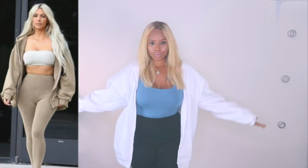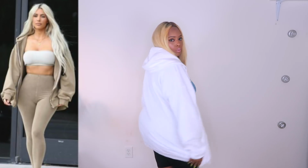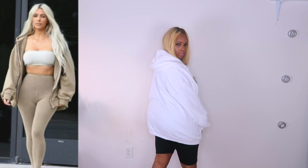Let's go on. Also, with this complete look, it's again super comfortable. I really love the oversized zip-up hoodie.